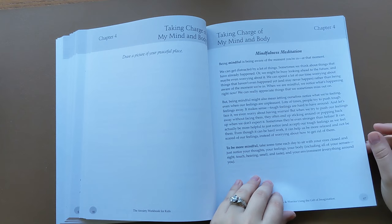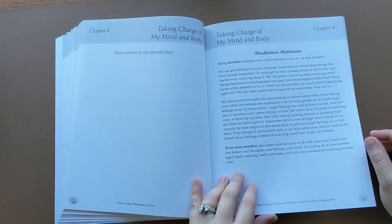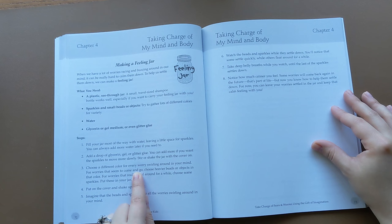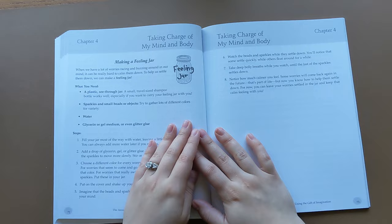You could also think of this as just taking some time to be quiet, to close your eyes, and to notice your own thoughts and feelings and the environment around you, just to relax and calm down. Another activity they suggest is making a feeling jar. This is essentially like a sensory jar that's gonna have some glitter or some beads or some sparkles in it, and just sort of give kids something to visually look at while they try to settle down.